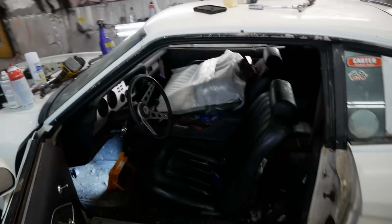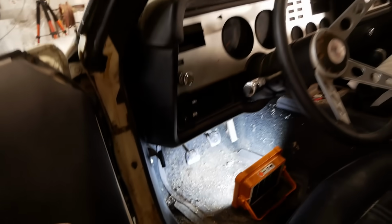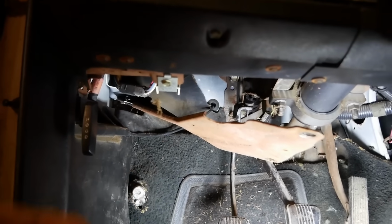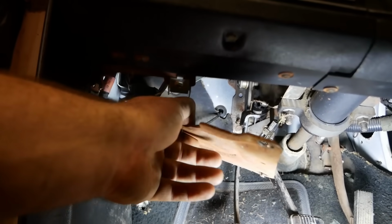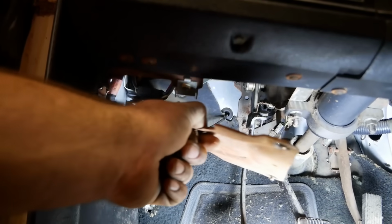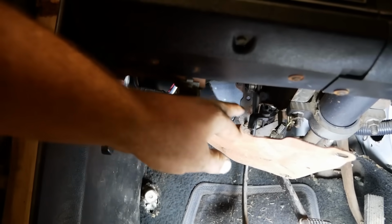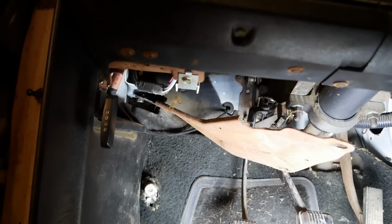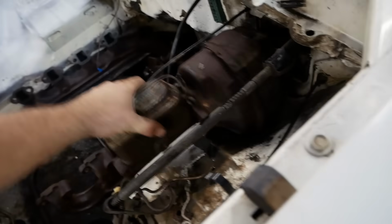Got to get this booster off because I have a new one. I might as well use it. It's somewhere down there in that rat shit. This looks like a joy. This is just the kind of quality you can expect out of a Mustang too. This brace that's right in my way, that's structural. That holds the car together. That's real good stuff there.